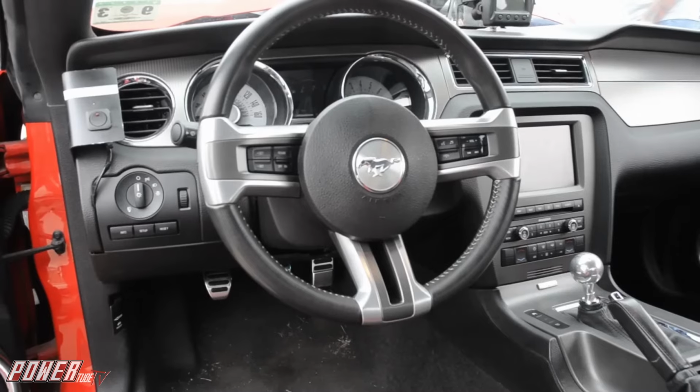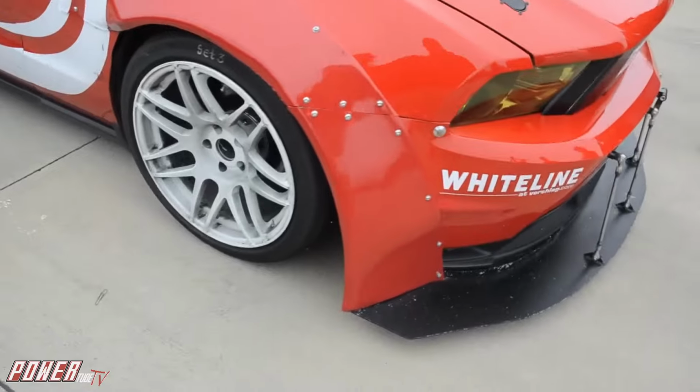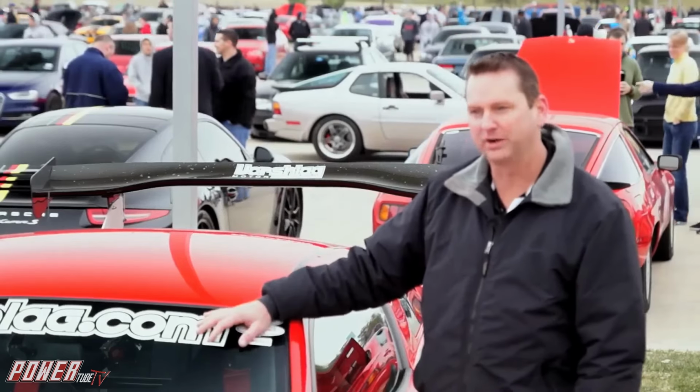This Mustang, the handling is really what it's all about. You know, a lot of guys are into horsepower and all that. For a road course event, we want the car to handle, stop, go, but we do a lot of work to make the car handle really well.